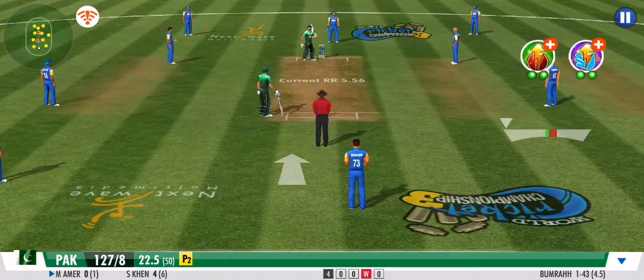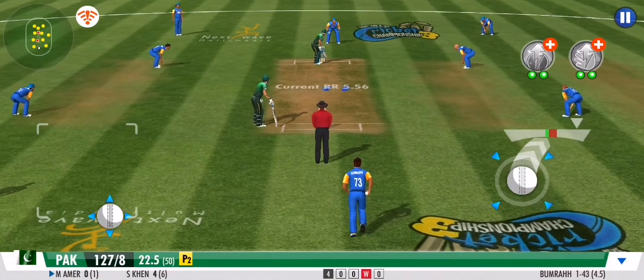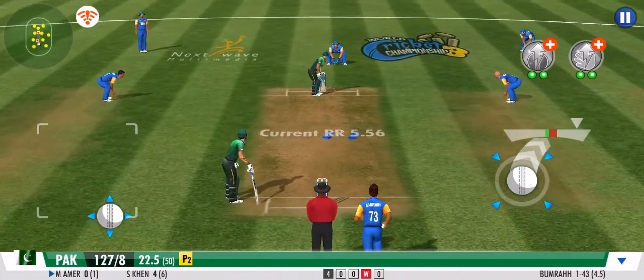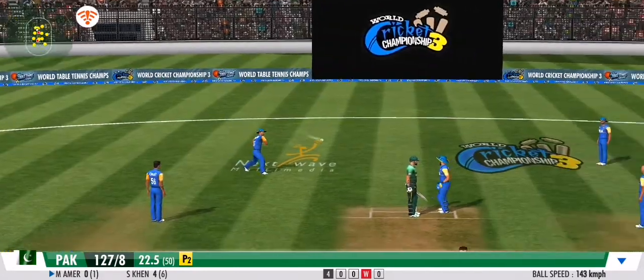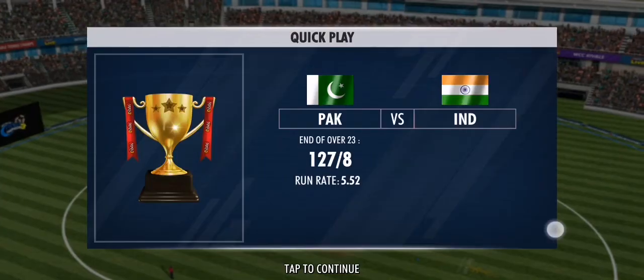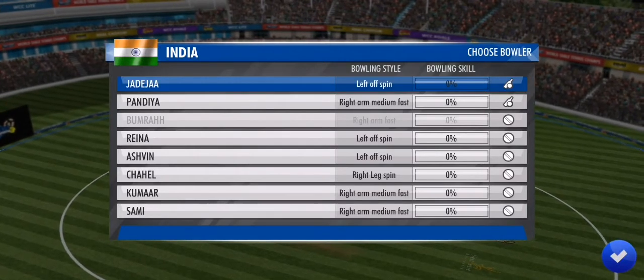No run again. Clever bowling by the bowler. The batsman has been deceived completely. Well fielded, and the batsman couldn't get away with it. Well, no luck there for the batsman at the end of the over. Dot ball to finish.